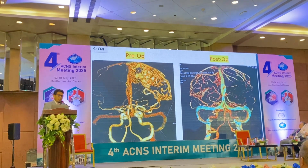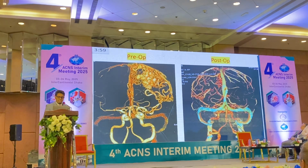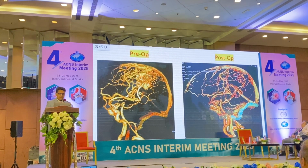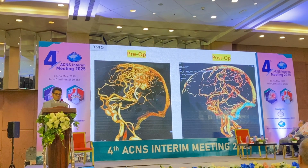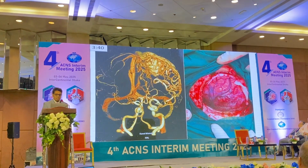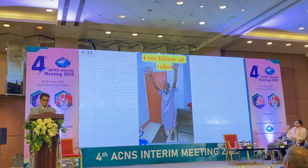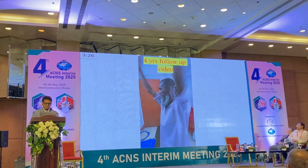We approached through a large frontoparietal craniotomy, and we excised this lesion. Total excision has been achieved. The pre-op and post-op comparison showed there is no residual lesion. This is the coronal view, sagittal view. You can nicely appreciate the deep venous system now well functioning. And this is the perioperative picture. This surgery was done 4 years back, and this is her follow-up video. The patient has no neurological deficit.